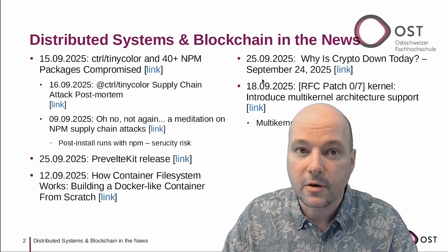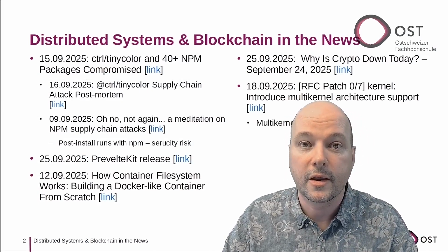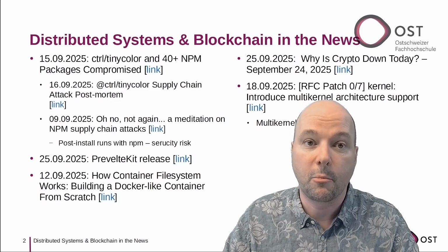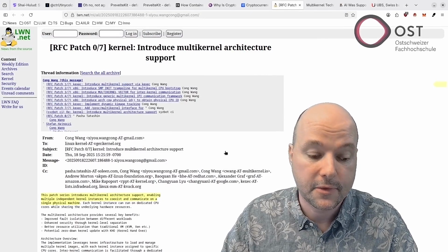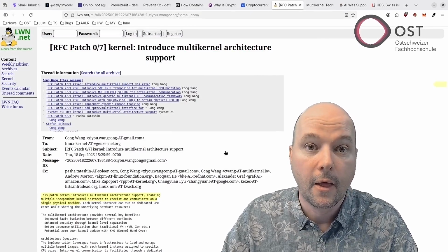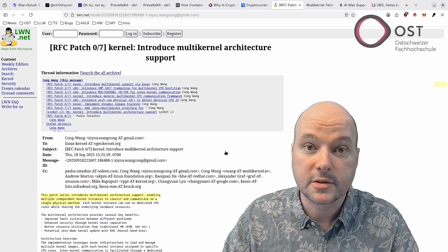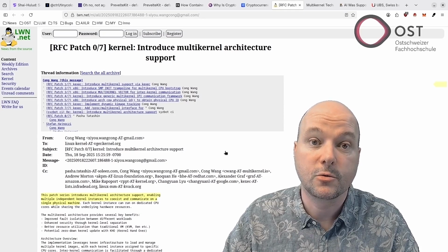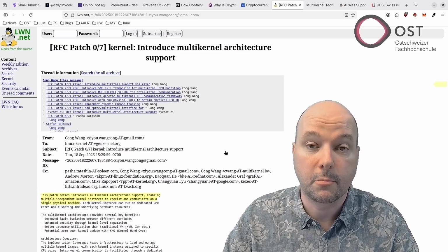The next article, it's the following article here. It's an interesting development with respect to multikernels, and this RFC proposes running multiple Linux kernels simultaneously on one machine, with each kernel assigned to specific CPU cores and communication through custom interrupt mechanisms.